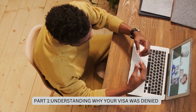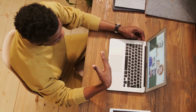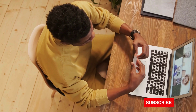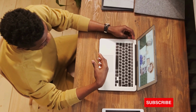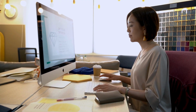Part 1. Understanding why your visa was denied. Firstly, it's important to understand why your visa might have been denied. There are several reasons for this. Common reasons include the applicant's lack of funds, lack of ties to home country, insufficient evidence of purpose, criminal record, previous UK visa refusal, submission of false information, and health grounds.